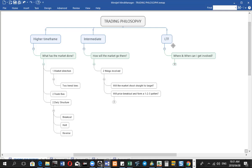Now, the second step is to head down to an intermediate time frame. We're done with the high time frame. We want to get to the intermediate time frame, where in our case, we'll be using the 4 hours. So the first question we get to whenever we get to an intermediate, from the path we formed on the high time frame, is: how will the market get there? Well, in our case, we said price action will be going up. Now, how will the market go up?